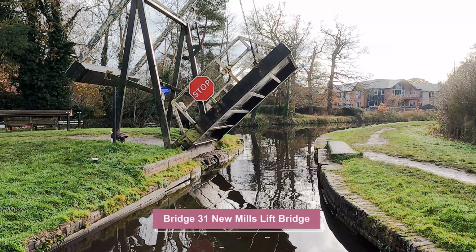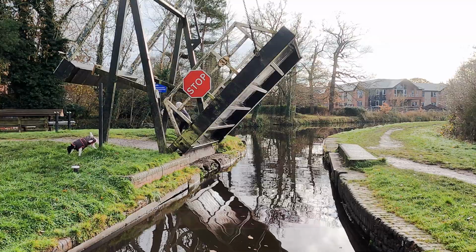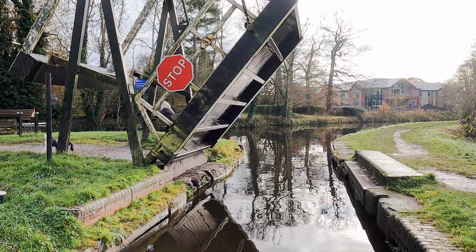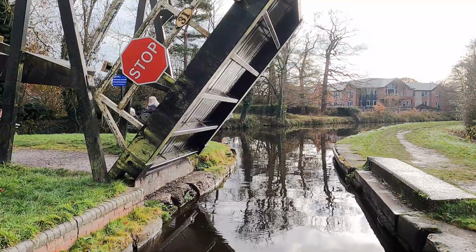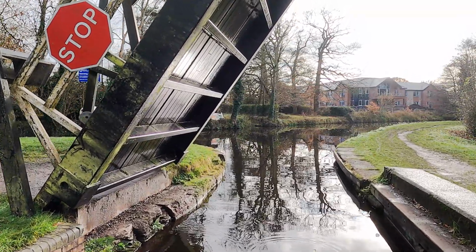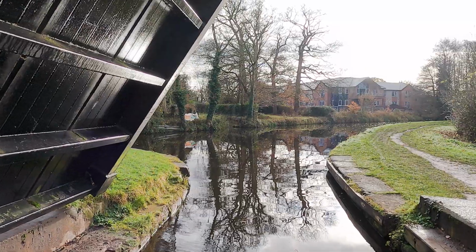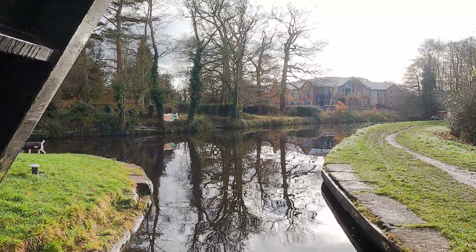New Mills Lift Bridge is situated adjacent to the Whitchurch Arm, where boats can moor overnight. It allows pedestrian access across to the Whitchurch Arm towpath and the town of Whitchurch, which is about a 20-minute walk away. It's a manual, hydraulically operated timber lift bridge, and it requires a windlass to operate it. As we pass under the bridge, you can see the entrance to the Whitchurch Arm on the left hand side, just where Smudge is making his way now.